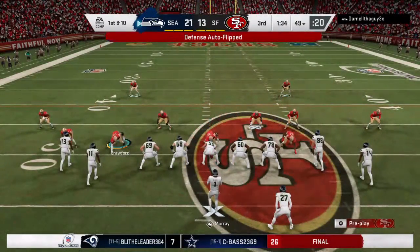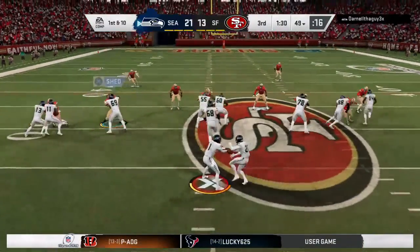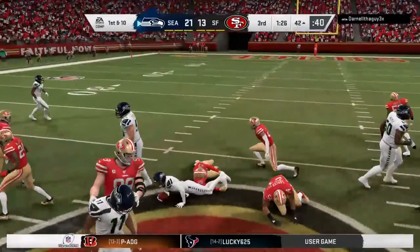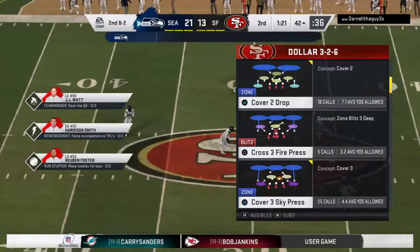So one play, and they're already just shy of midfield. Johnson on the counter. A good run there on first down, and it'll leave them with a 2nd and 2.